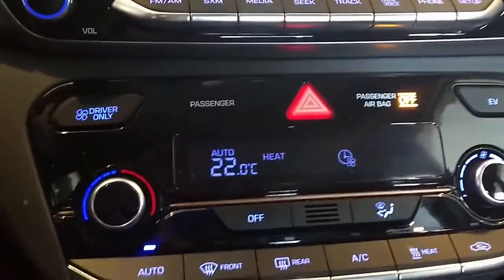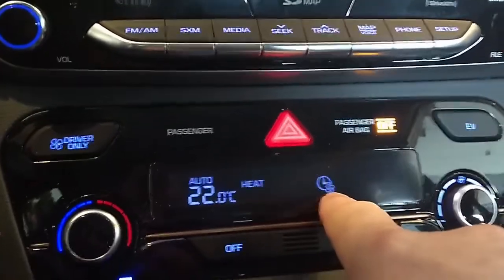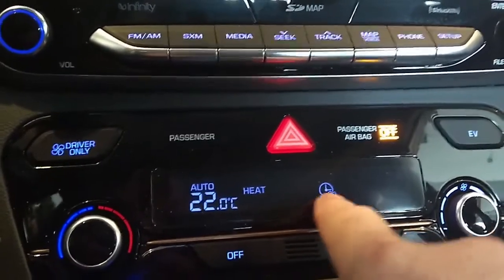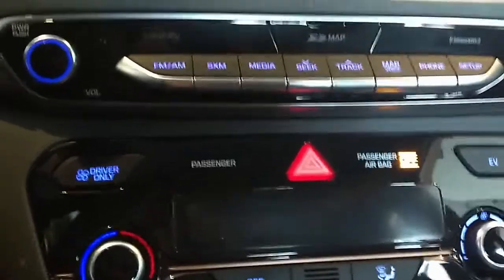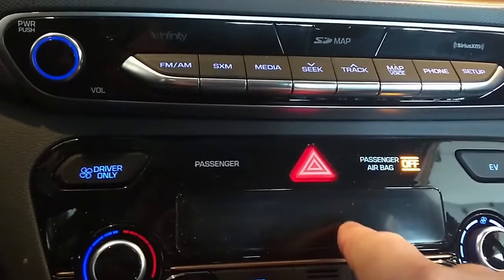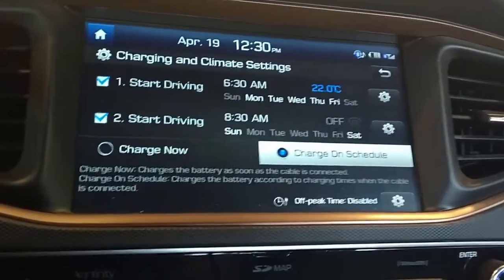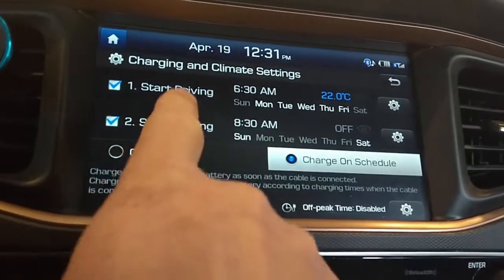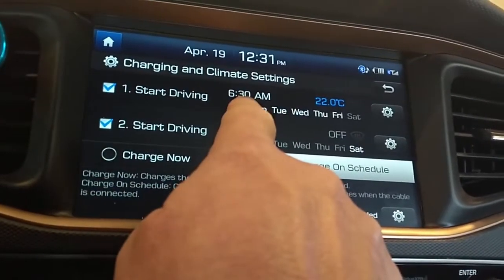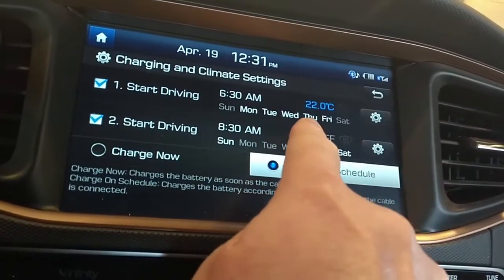Okay, now my heat's on, and I'm going to just turn it off because I'm making too much noise. But just to show you, see it's got that little clock right there? That means that this scheduler is active. So I'm just going to turn it off. Now, you'll notice that the little clock there is gone. Not to worry, the scheduler is still active. So, here you can see it start driving at 6:30 a.m. Monday, Tuesday, Wednesday, Thursday, and Friday, and I've got it set to 22 degrees.